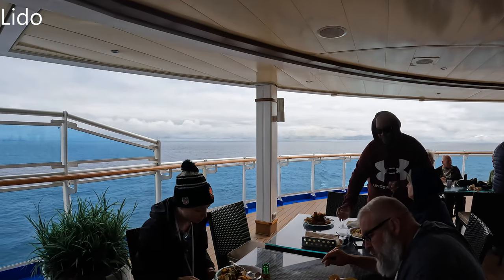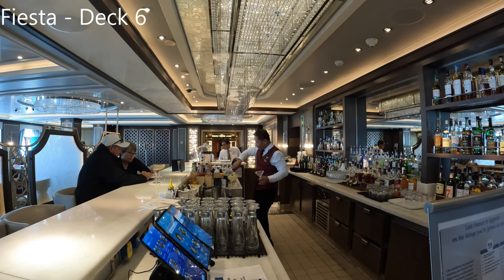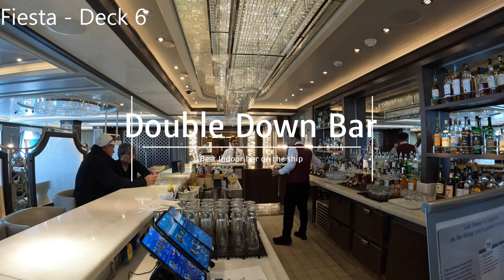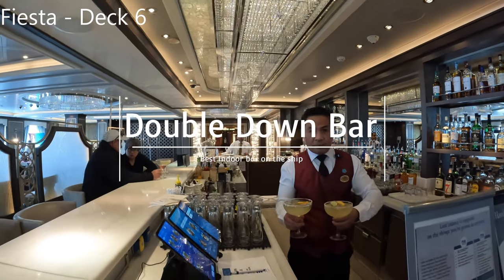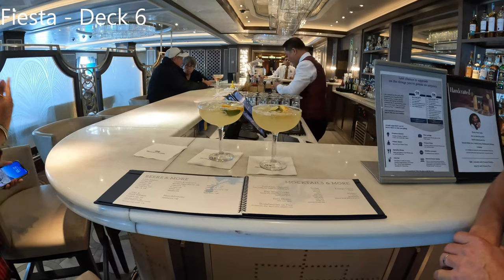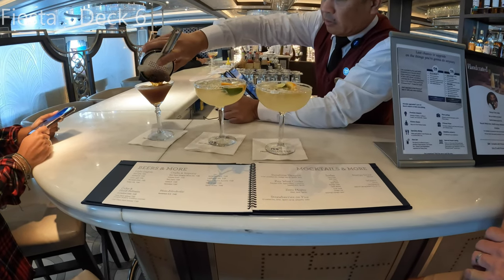On a cruise, I think it's important to avoid the heavy traffic bottleneck areas of the ship. But then two, to identify places where there's not a lot of people, which is why this was my favorite indoor space. There was a wall of TVs playing sports. There was comfortable chairs and couches. It was centrally located right off the main atrium. But most importantly, it was never crowded.